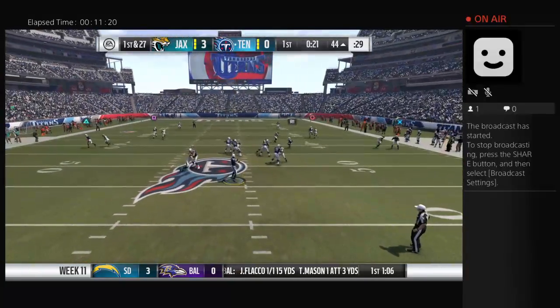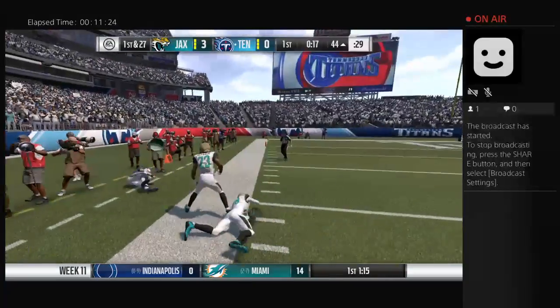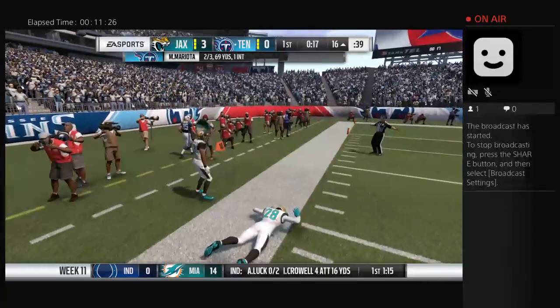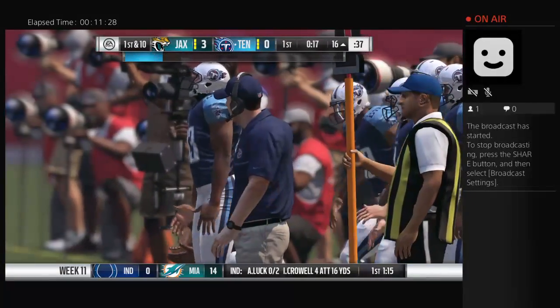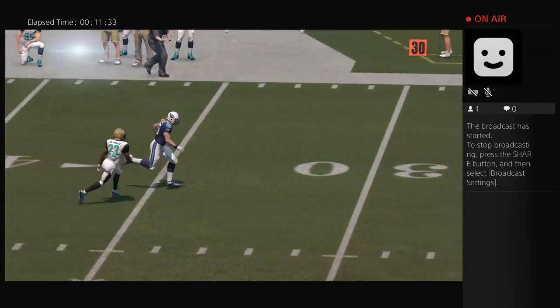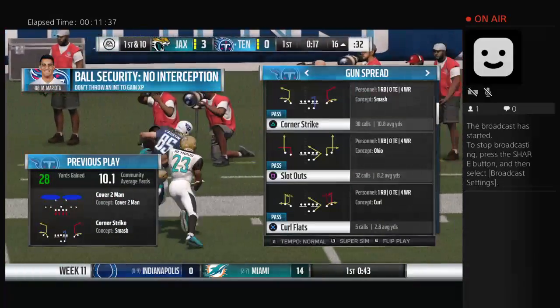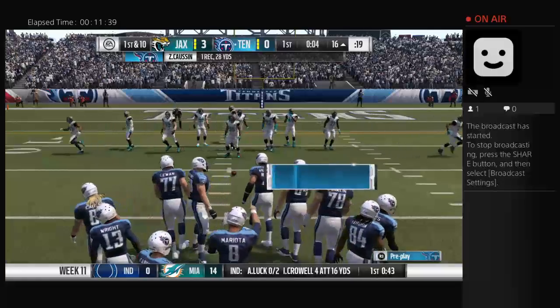From the shotgun, it's Mariota. Looking left side, and it's complete. And they get 28 yards on that one. And the Titans are going to have a first. This offense is in rhythm now, just accumulating first downs and moving the ball downfield. And now a first down following that long gain.